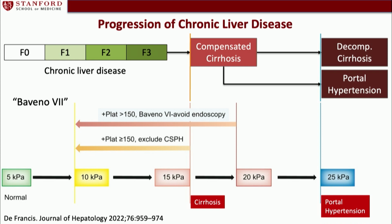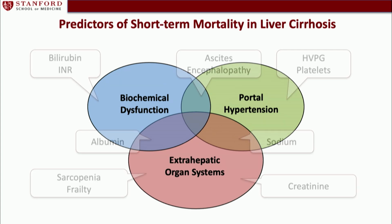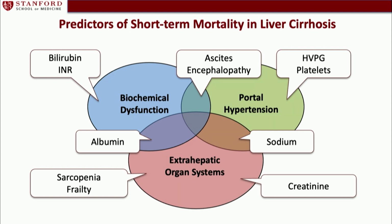But my job today is to talk about this part: in the latter stages of liver disease, what happens, and trying to predict their outcome. This is my simplified view of what predicts liver patient outcomes. One is biochemical dysfunction, the other is portal hypertension, and the third dimension is extrahepatic organ system dysfunction. And these are the biomarkers that represent these different dimensions. In the Child-Pugh score, the variables represented are bilirubin, prothrombin time, albumin, ascites, and encephalopathy.